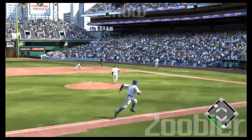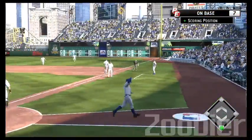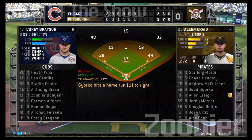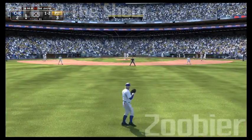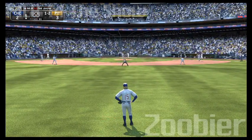Hit on the ground towards first. And the 2-out threat will not come to pass as the... Alan Craig will step in. He doubled and later scored his last time.